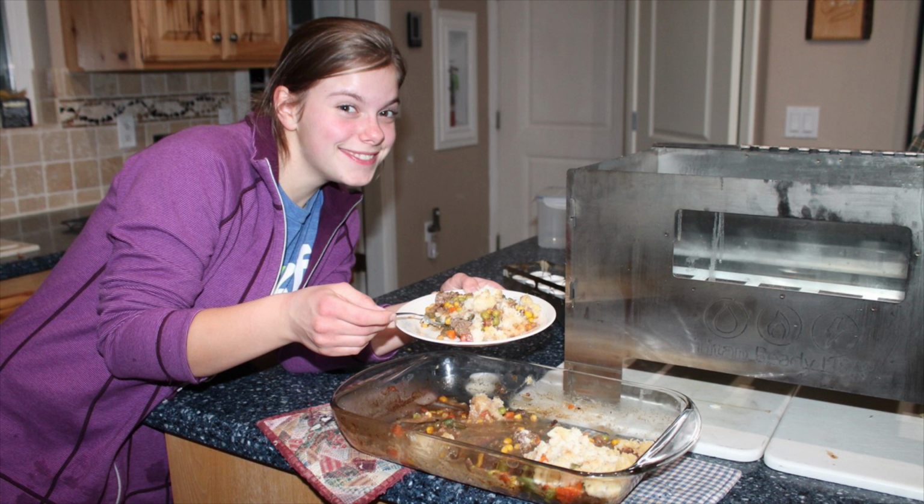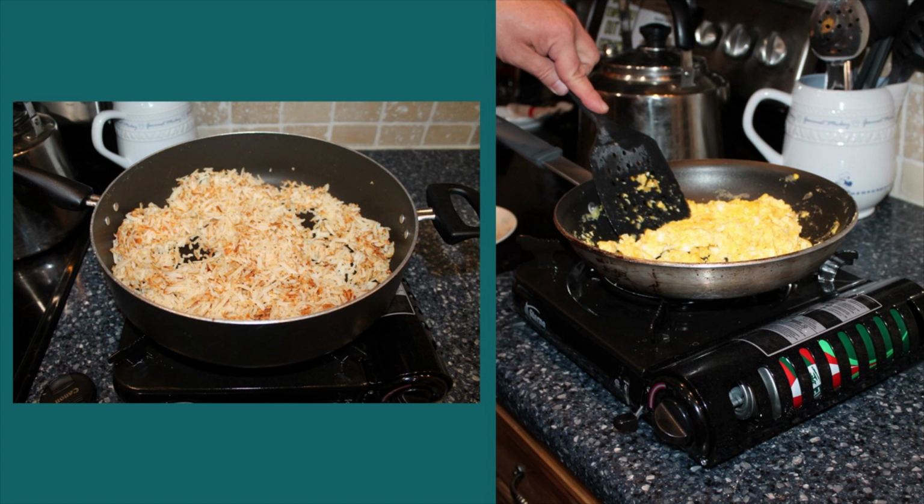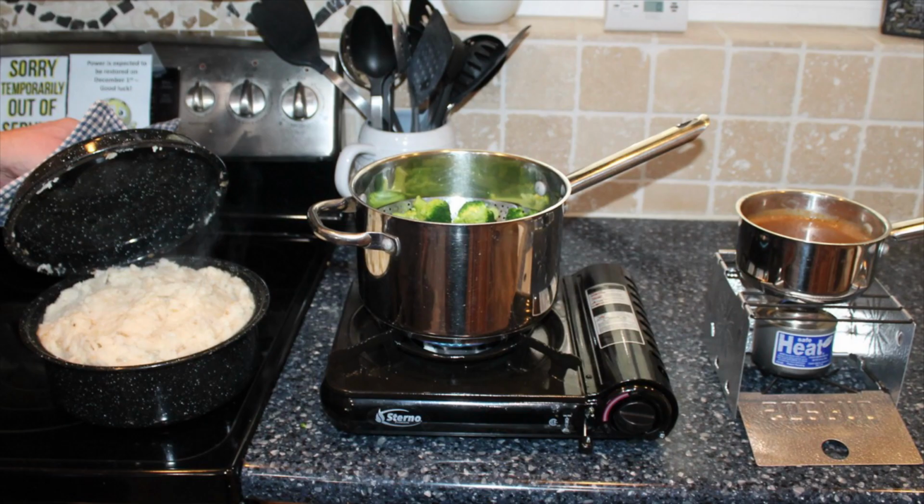The Herc oven, I think there's a lot of potential here. This was one of the breakfasts that we cooked with hash browns and scrambled eggs. Normally I would have them on separate burners, but since we only have one burner, we had to do them at separate times. And these are the potatoes that were cooked in the sun oven.